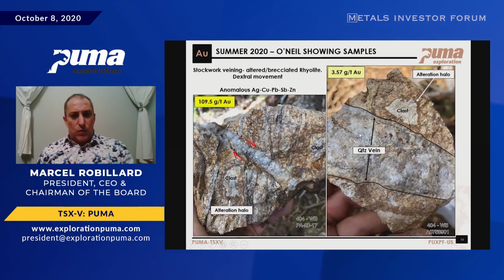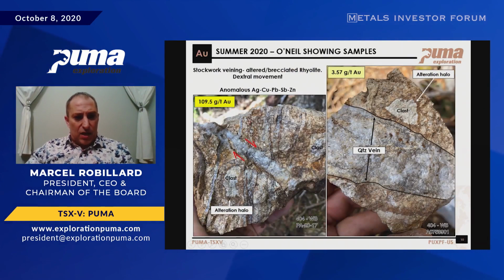But then if you look a little bit at the rock, the 109 is a lot of different stockwork within a mass of bigger vein, and we have seen some of it. A different one also has some quartz vein breaking within it. So, really great sample with big, nice assays on site.